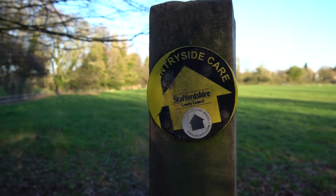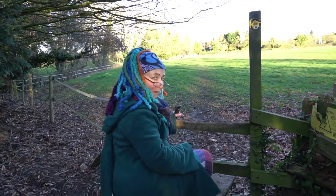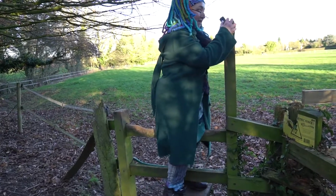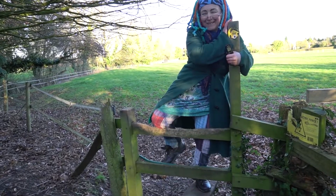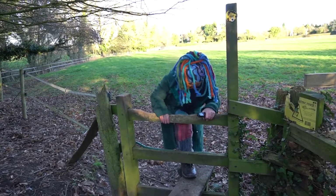Countryside walks. Badges. Okay, are we ready? Yeah. I'm not going to fall. This is how you safely get over a stile when you've got really short legs. There we go.